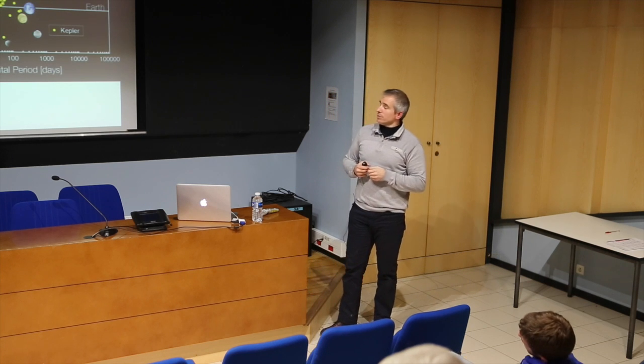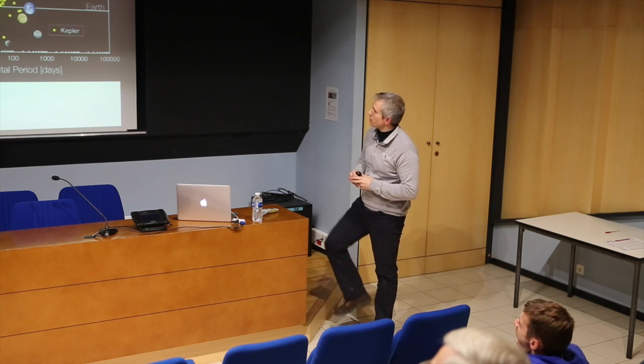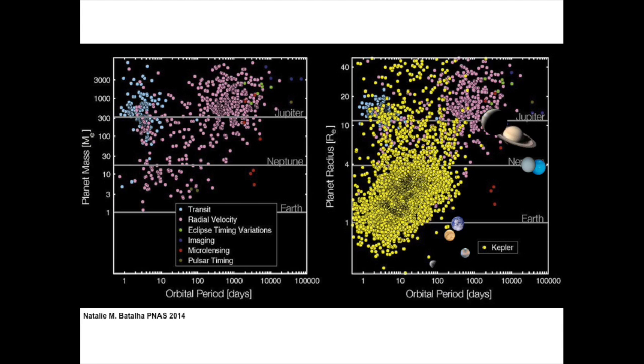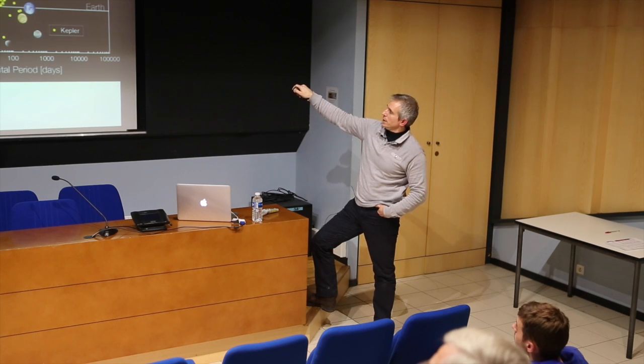Let's talk about the catalog of known exoplanets and what we can say from the population. So on the left, you have the planet mass as a function of the orbital period. And the color, that we cannot see very well here, depends on the technique that was used. Because it's the mass that's given here, all these planets have been found by a technique that can give you the mass. So for instance, when transit is shown here, it means that transit was observed, but also the Doppler spectroscopy in order to get the mass.